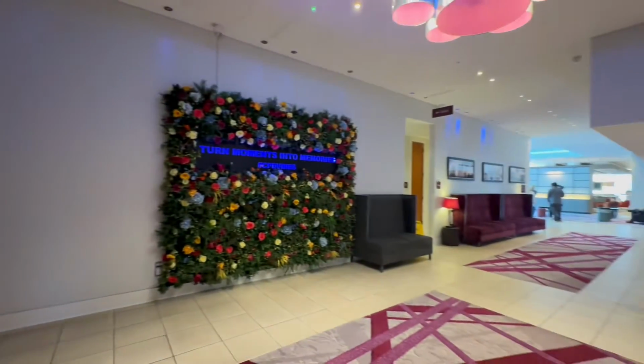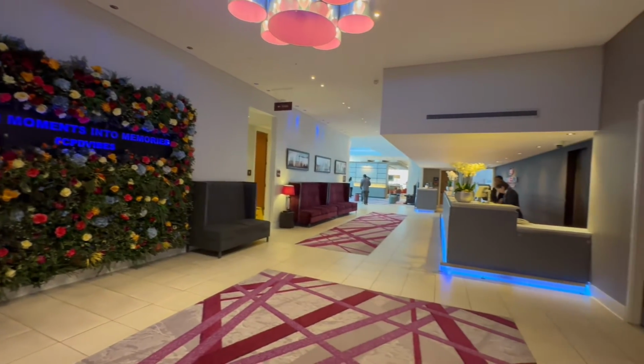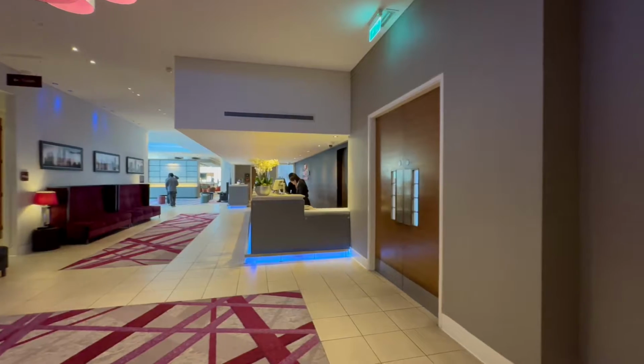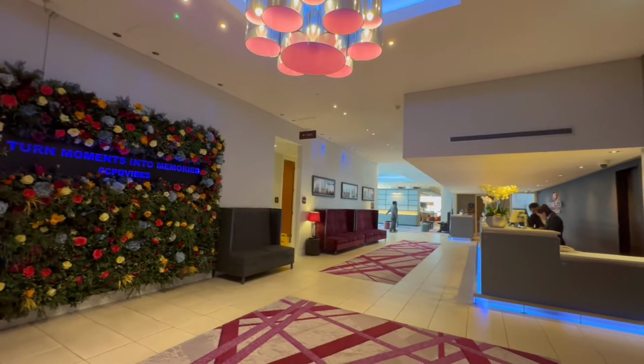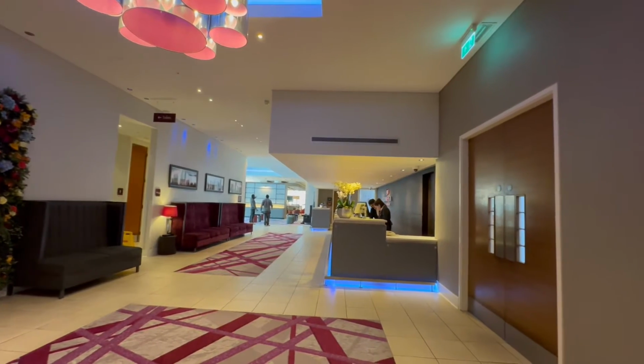There are 2 lifts. We do wish there were more lifts, because often in the morning during breakfast time we were waiting quite a long time for the lifts. That's just an honest review, and we know that a couple of people were frustrated about that, but with it being a weekend, maybe that's why it was so busy.